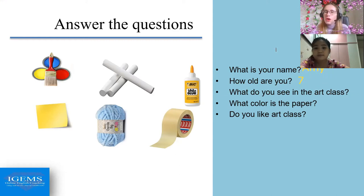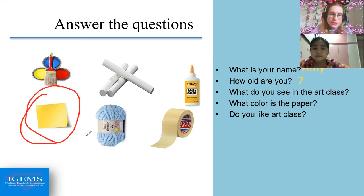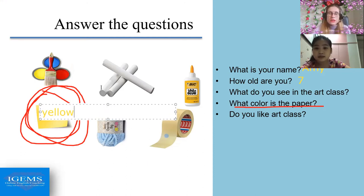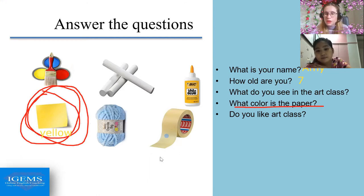What do you see in the art class? Amy, what do we see in art class? We see paint. Paper. Chalk. Glue. Tape. And yarn. Okay, what color is this paper? It's yellow. Yes, yellow. Good job.